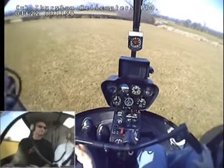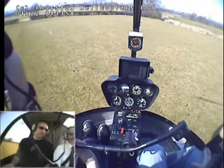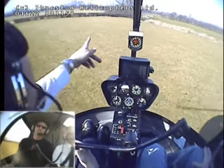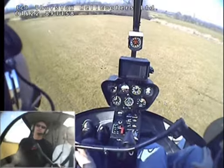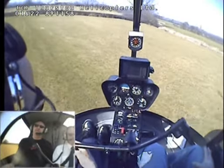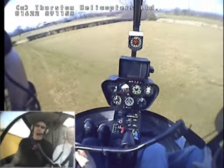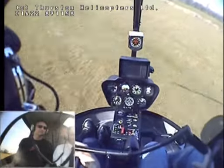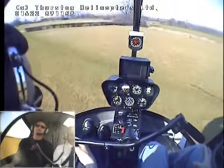So, let's have a chat about hovering. To hover and maintain position, I use the stick. What I also use though is a reference point ahead of the helicopter, and today I can use that tree. I think we're probably roughly into wind here. So that tree will show me whether the machine's moving to the left, or to the right, or even if we're moving back towards it.